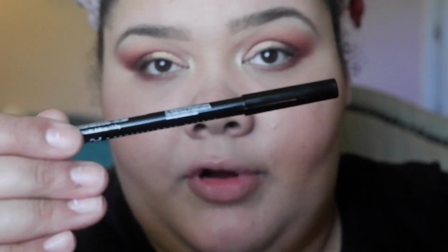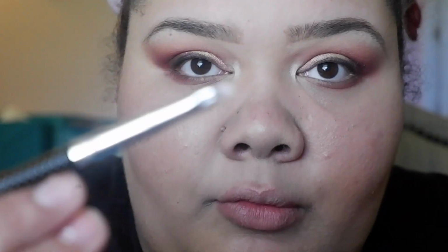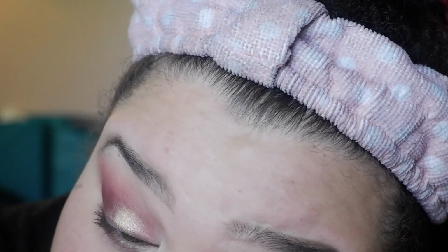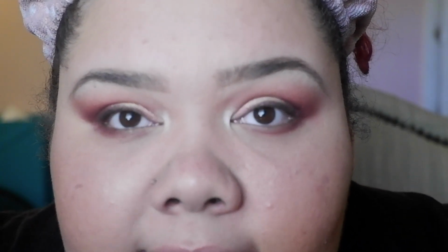I'm gonna line my upper lash line with the NYX Faux Blacks Liner in Plumberry. I'm going to take this little liner brush and smudge that even more. And I'm going to put on lashes and liner and come back. Put on mascara, and for lips, I'm gonna do a peachy lip because I feel like peach and plum look really good together. And this is the color Screenshot from Colourpop.